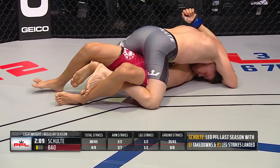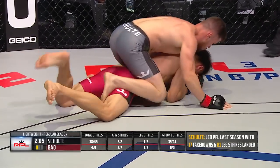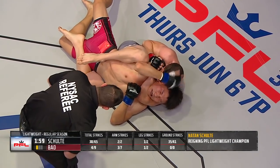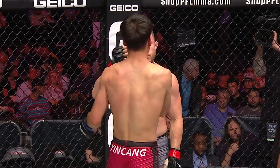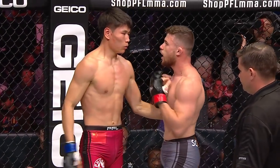Schulte using that top side grapevine to lock his hips in there. Looking for a shoulder choke here, and now he's got the back of Bao Yincang and the neck. And that's deep. That forearm's under the neck of Bao Yincang, and there's the tap. Natan Schulte starts his quest back to another championship with 6 points in season 2.